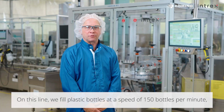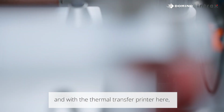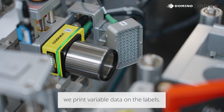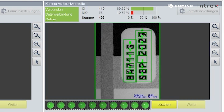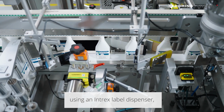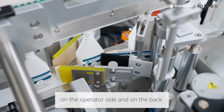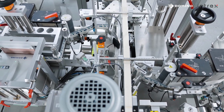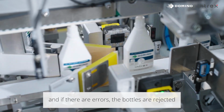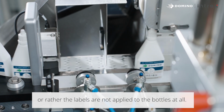On this line, we fill plastic bottles at a speed of 150 bottles per minute, and with the thermal transfer printer here, we print variable data on the labels. Then the labels are applied to the bottles using an Intrex label dispenser on the operator side and on the back. The variable data is checked for correctness by camera systems, and if there are errors, the bottles are rejected, or rather the labels are not applied to the bottles at all.